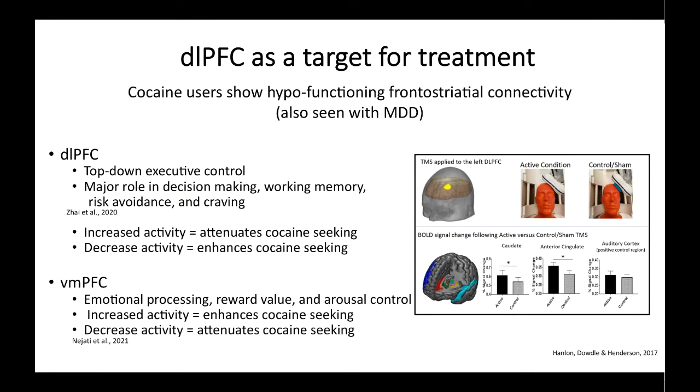What's really interesting about these two areas is that they counteract each other, from our current evidence on craving and impulsivity. For example, when we see increased activity in the dorsolateral PFC, we see an attenuation of cocaine seeking and of craving in previous literature. However, when there's increased activity in the ventromedial PFC, it actually enhances cocaine seeking or craving scores, and vice versa. So it's hypothesized that there is potentially a functional connectivity between these two regions, which this paper also explores.